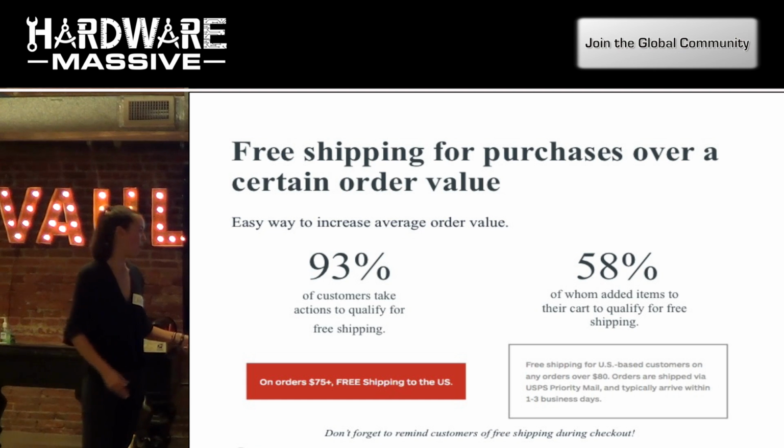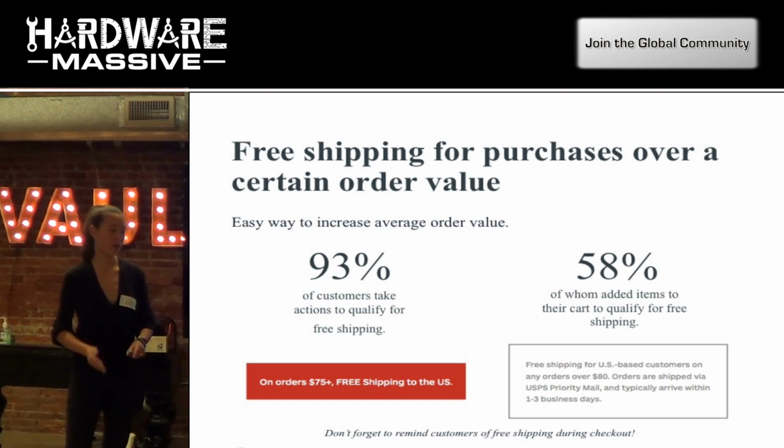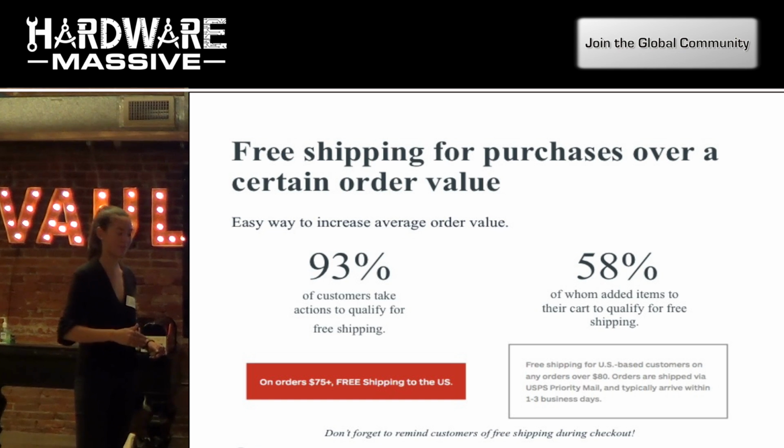And one thing to make sure that customers do actually go back and buy more stuff is when they're at checkout, tell them you're missing X amount of money to qualify for free shipping. Do you want to add this item, or other people have bought this item in addition to this, and then you qualify for free shipping.